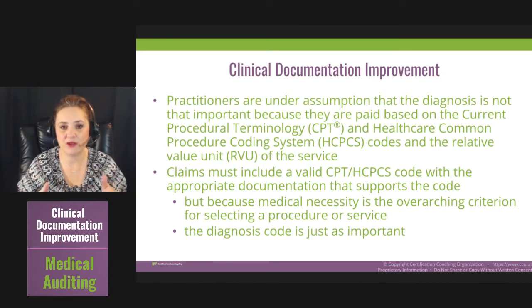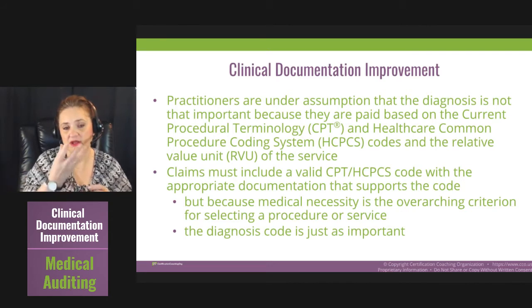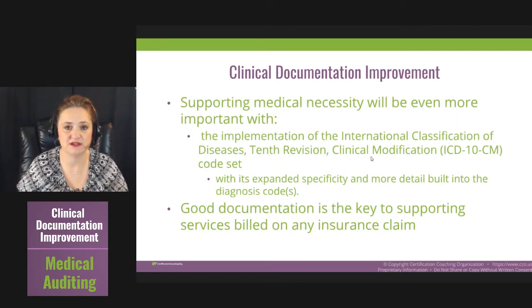And when they get to that point where they're saying that, then there's a break in that liaison relationship, right? You're there to take that burden off of them as the CDI, to give them the education that they need, and so that you're both speaking the same language. All claims are going to have those CPT and HCPCS codes, but they have to have the documentation to back them up. We have to show medical necessity. We have to also show that the diagnosis is backing up the CPT or the HCPCS.